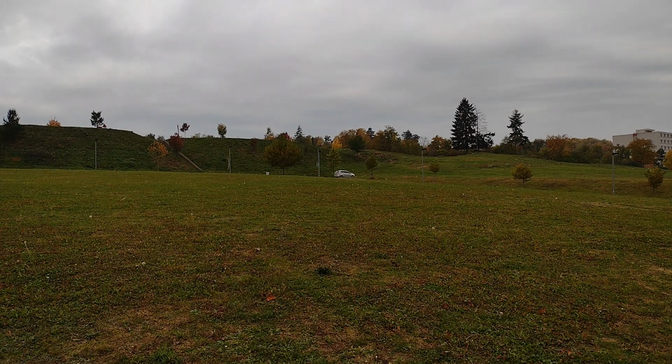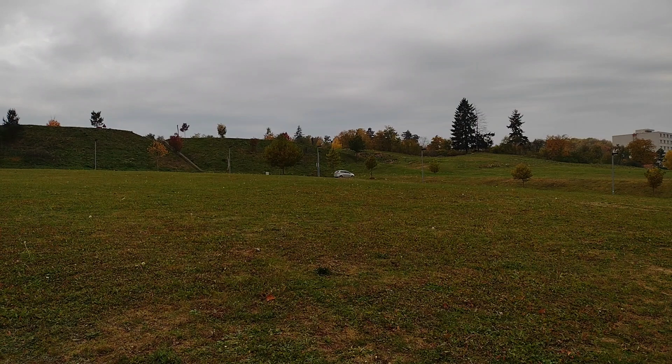That was not too good. I think it banked left too much. So let's see if I can put some right rudder and right aileron, and let's see if it doesn't fall off the camera.